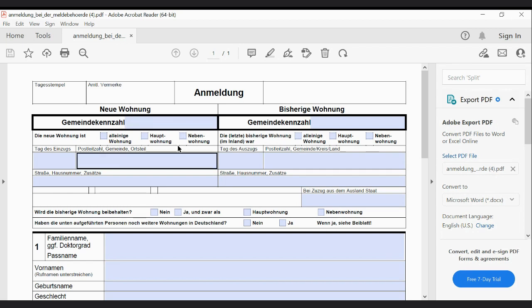Then you can see two sides, the left portion and the right portion. If you're coming to Berlin for the first time, you only have to fill this particular portion. Suppose you're moving to another apartment, then you have to provide your previous address here and the new address here. I am showing the case when you first come to Berlin.